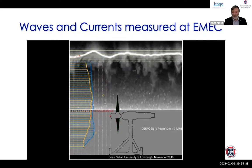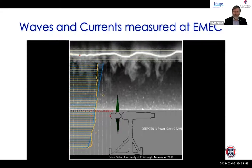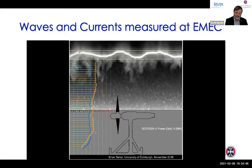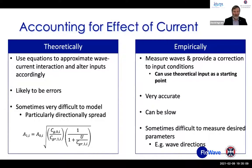The blue and yellow lines represent velocity measurements using acoustic Doppler velocimeters, and the white line at the top is the wave height. And that's in 40 meters of water. Waves affect the current, current affects the wave shape, and so we need to account for the Doppler shift and the increase or decrease in amplitude in the wave conditions, and that's work that we have to do in the tank.